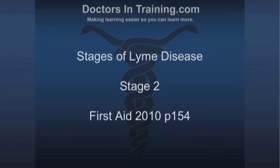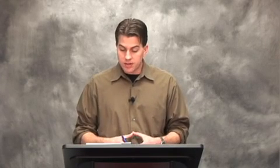What are the stage 2 manifestations? Now, the stage 2 manifestations usually come about weeks to months after the tick bite, and they consist of, you can have a meningitis, so Lyme disease can cause meningitis. You can have lots of neuropathic problems. So it mentions Bell's palsy. So you can have a unilateral Bell's palsy, paralysis of one entire side of your face, a facial nerve paralysis, both the lower face and the upper face. Other things you can have is, you can get a bilateral Bell's palsy with Lyme disease.